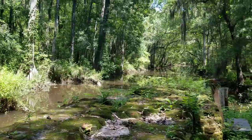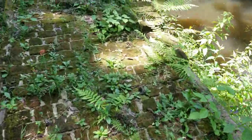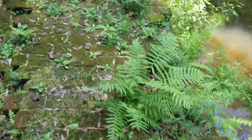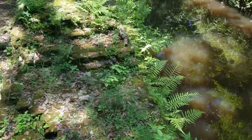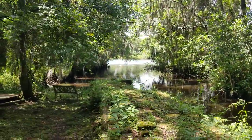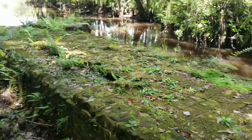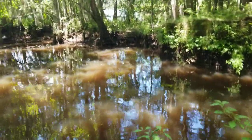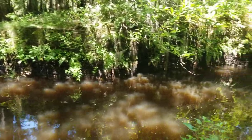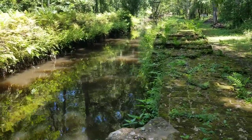Apologize for that. And there's the river, right here. Sorry, let's see if I can show you the lock going backwards here. Pretty cool. Been here a long time.